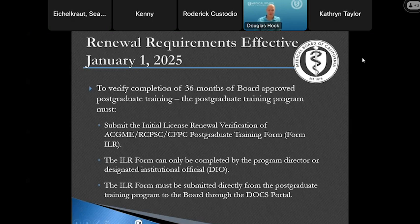The ILR form must be submitted prior to the expiration date of your license, with enough time to allow for the board to process the form. We recommend at least 30 days prior to expiration, or your license status will change to delinquent. It is recommended the ILR form be submitted as soon as the required training credits are obtained.